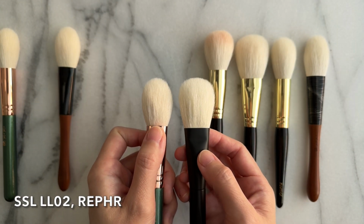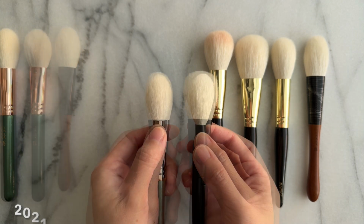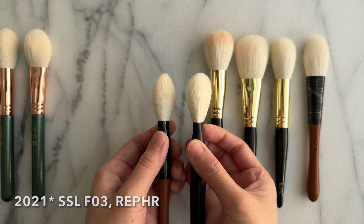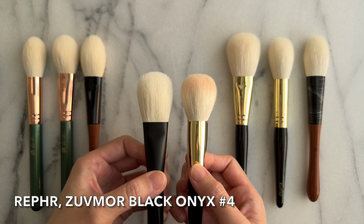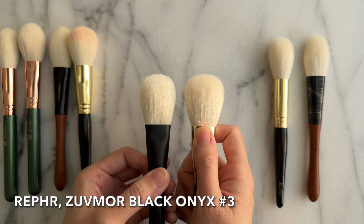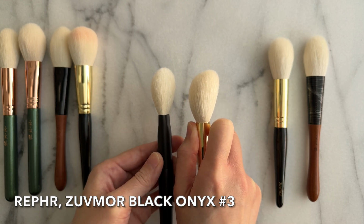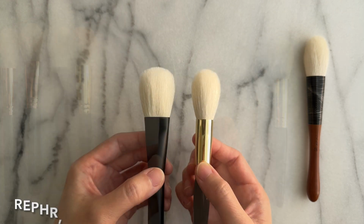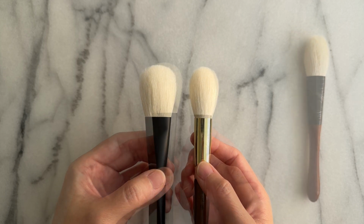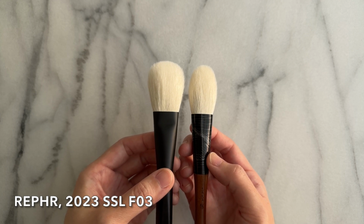LL02 on the left, with the 2020 F03 on the left, with the Zuvmor Black Onyx number 4 on the right, with the Zuvmor Black Onyx number 3 on the right, with the Zuvmor Black Onyx number 5 on the right. Lastly, I have a 2023 F03 on the right. It's brand new and came out of a brush guard.